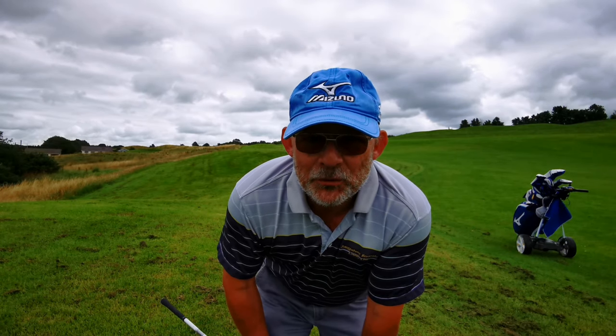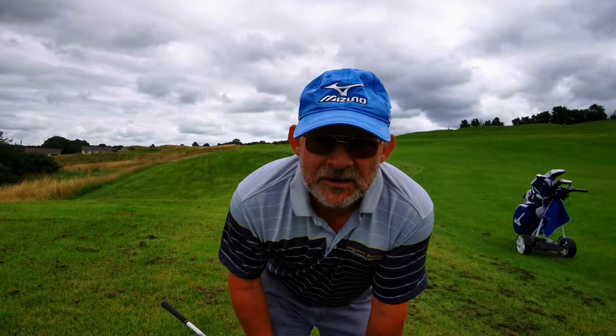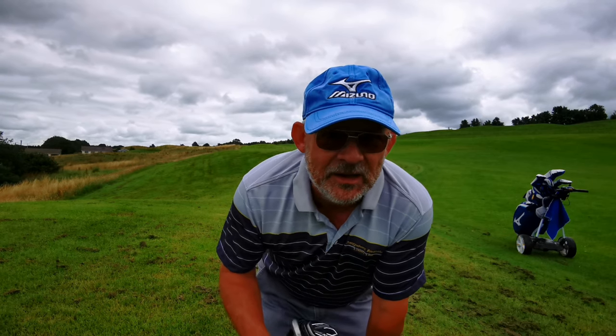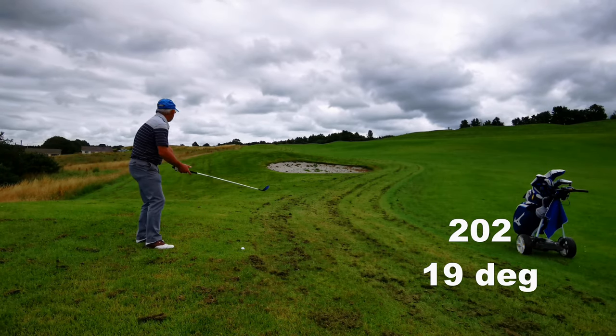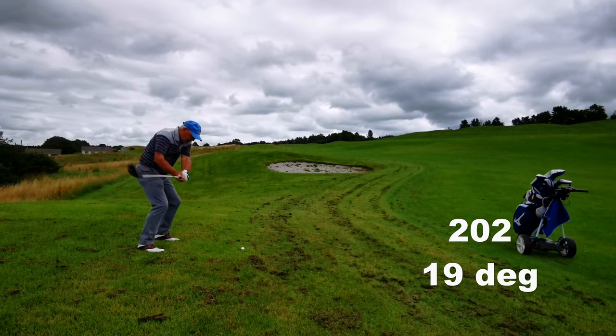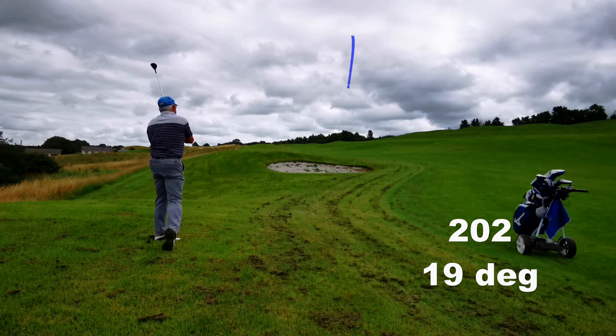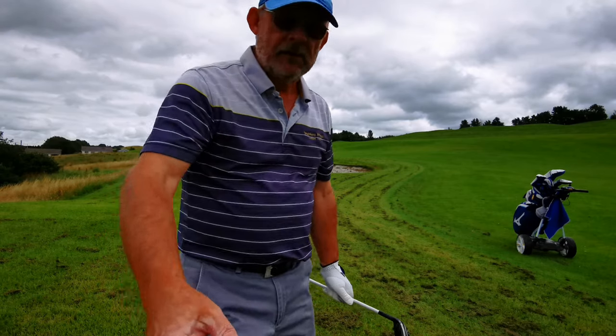Now I'm making another probably poor decision. The good thing about a hybrid is it will get you out of the rough. The bad thing about a hybrid is when you're thinking, I should only hit an 8-iron here, the hybrid's going, hit me, hit me, hit me. So, hit me. Well, I hit it, and it did go further than the 8-iron, but now I'm in the right rough. Anyway, stroke 3. Let's see if I can get it up and down.